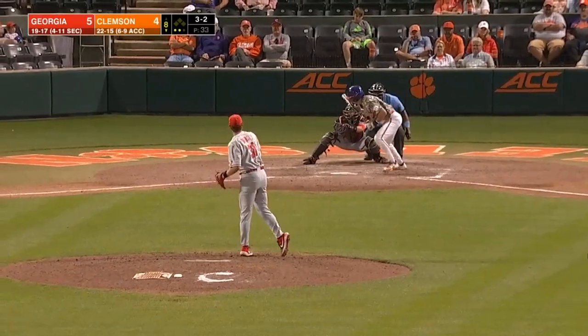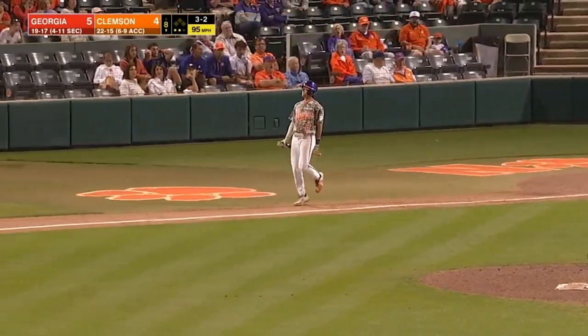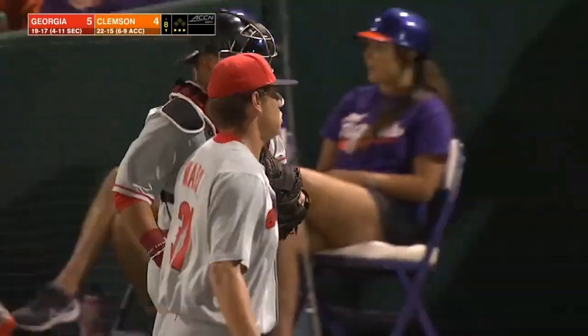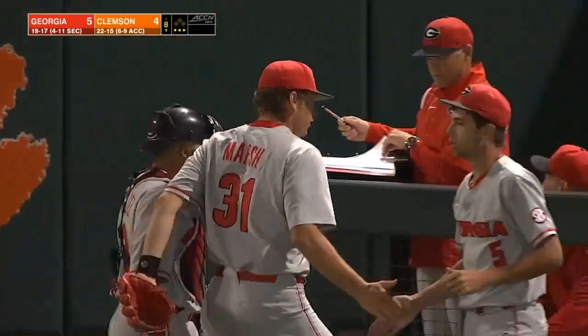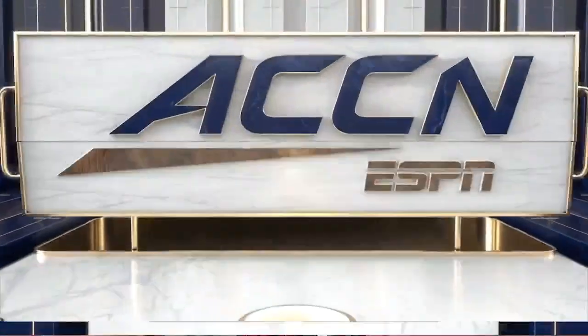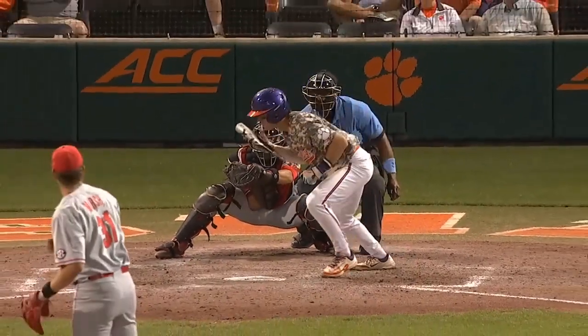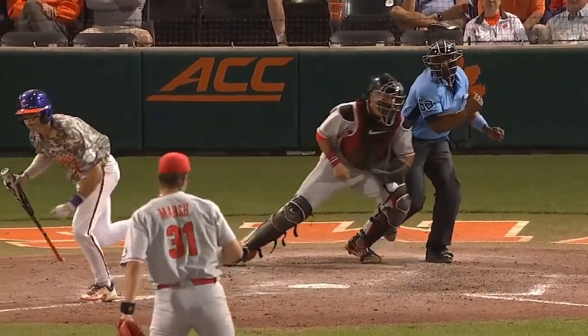3-2 with 2 outs. Struck him out. You could see Wright thought he had ball 4, but instead Doug Vines calls strike 3, and Clemson is done in the inning. Trackman agrees with it. We go to the 9th. It's a 1-run Georgia lead.